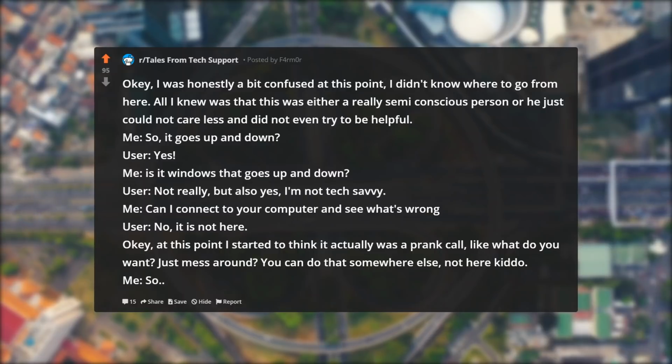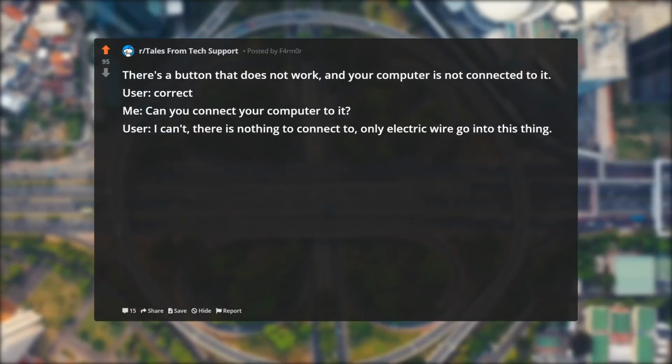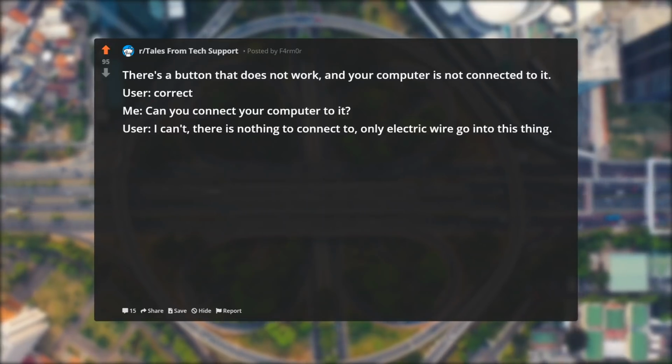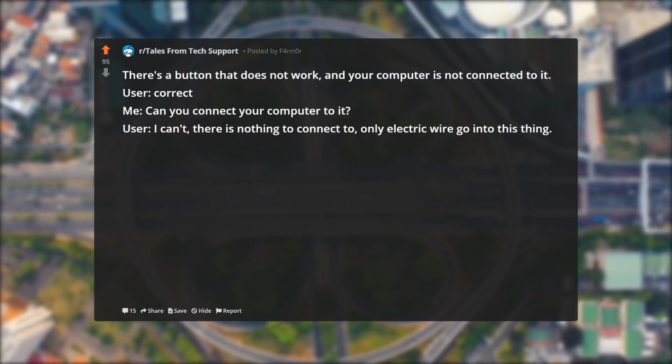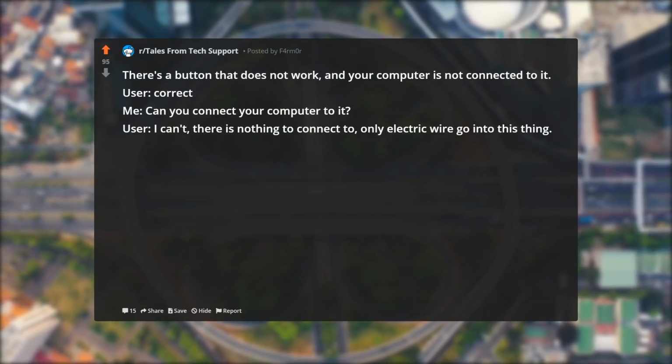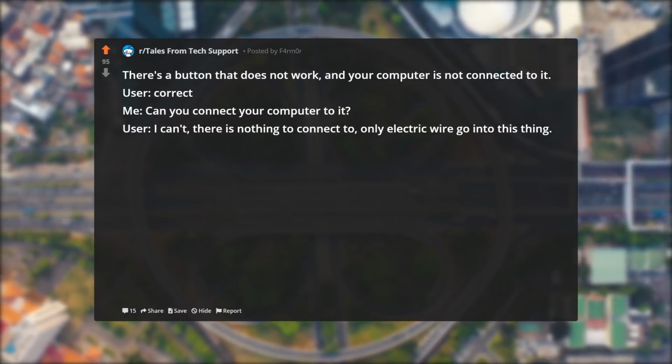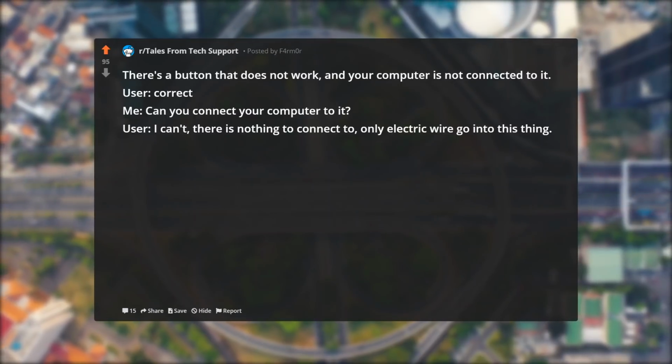Me: So, there's a button that does not work, and your computer is not connected to it. User: Correct. Me: Can you connect your computer to it? User: I can't, there is nothing to connect to, only electric wire go into this thing.